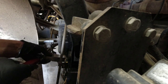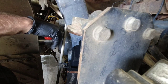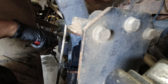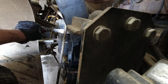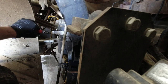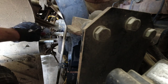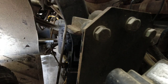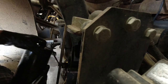Probably won't be so lucky on this one. This one's pretty tight too. Maybe I will. Well, here we go. Surprised that one came off that good. Okay. There it is.